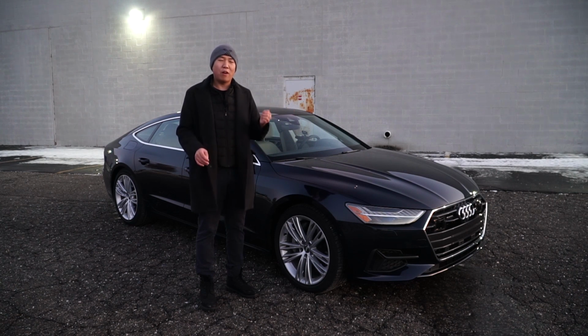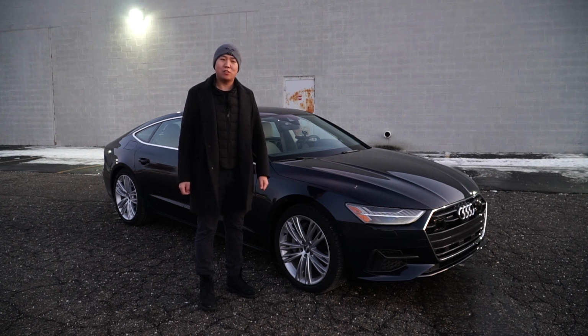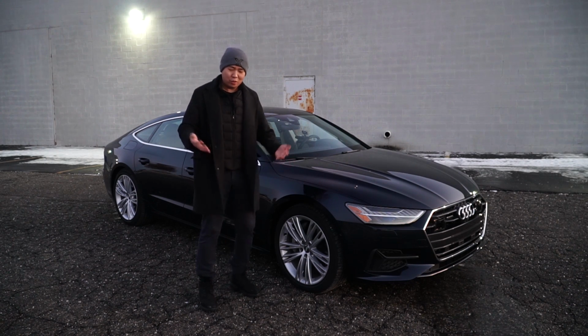Cruise control set to 75, going along. All of a sudden, the speed limit drops to 65. The front camera goes, oh, I just saw a sign that says the speed limit is now 65, so you're going to do 65 now. It changes the target speed to that speed limit, and all of a sudden it hits the brakes. You're like, whoa, whoa, whoa.